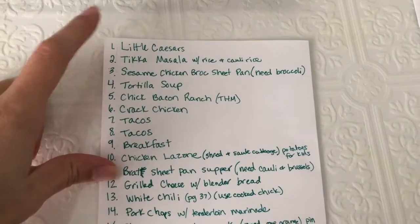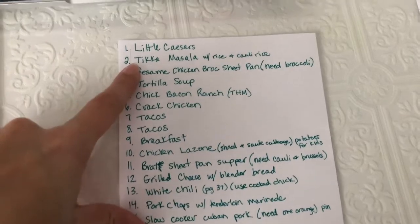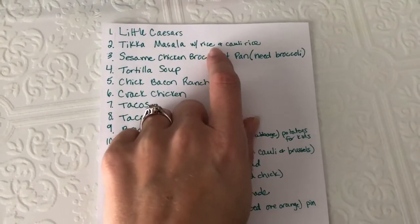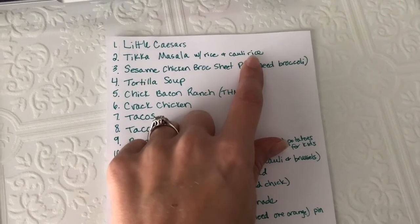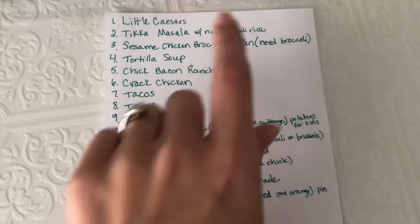Okay, we do have one Little Caesars on there. That's mostly for the kids. I've talked about this tikka masala before, which is so delicious. The kids will have it with regular rice, and then Jason and I will have it with cauliflower rice, which Aldi has now frozen. It's awesome.